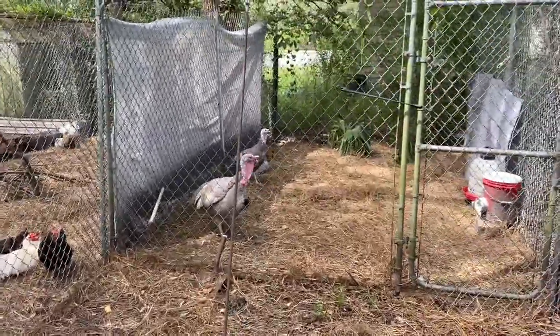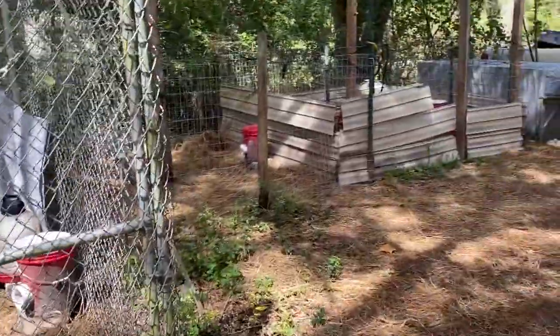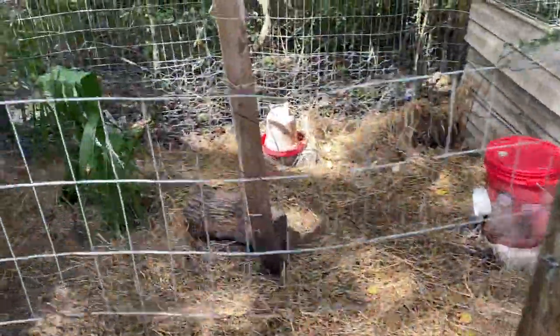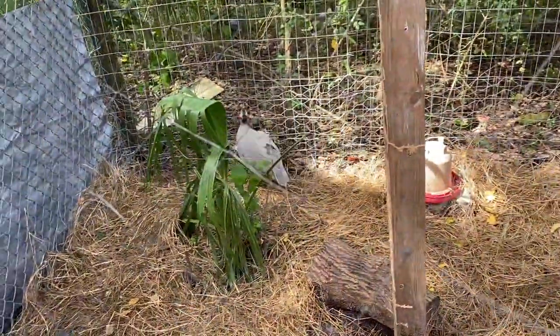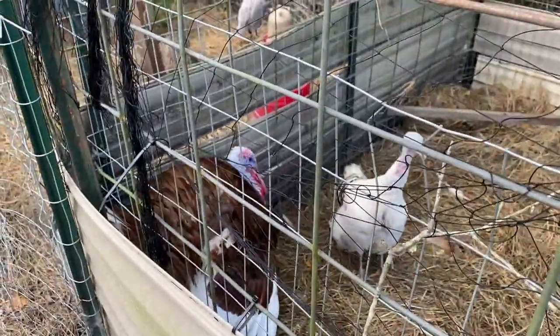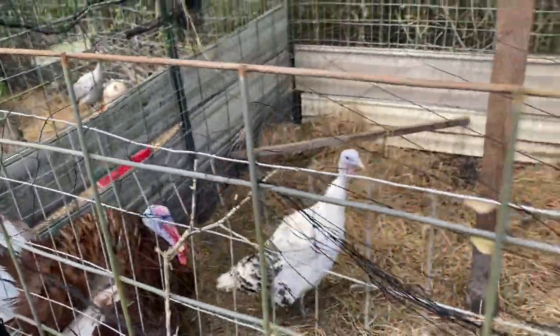And the turkeys are doing great. Our guinea that showed up, our little rescue here, he's doing pretty good in his pen. He's lonely. We may have to find us another guinea. But he's doing good. We got Mama back in here with Mr. Turkey. So Mama and Mr. Turkey are back in here.